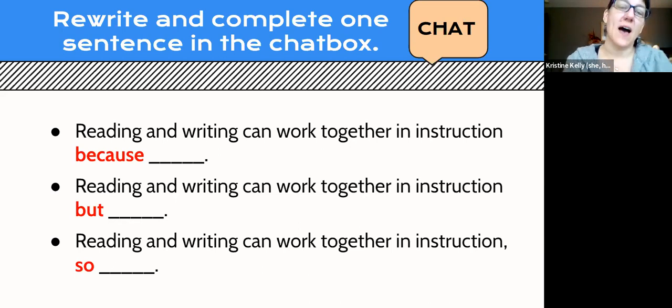I love this activity. It is a quick activity. It's called Because But So. You can use it in any content area after learning a little bit of content. I've used it with science content, with social studies content.